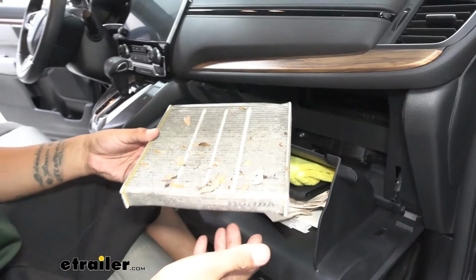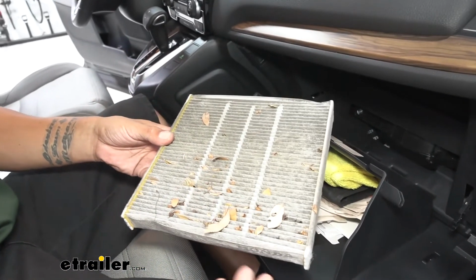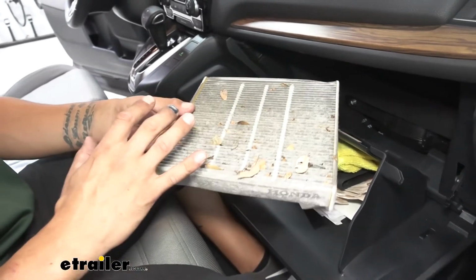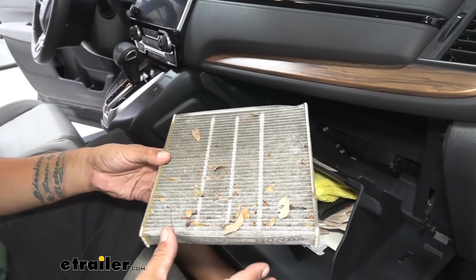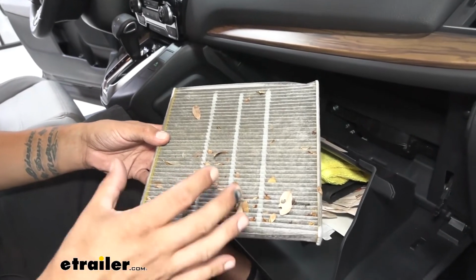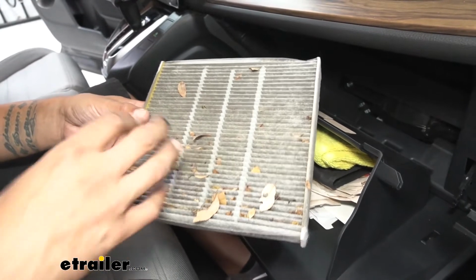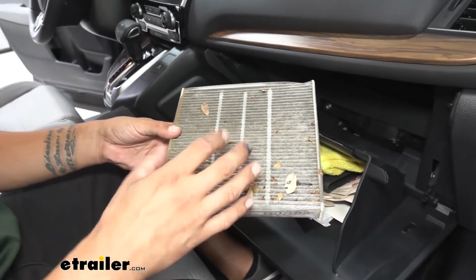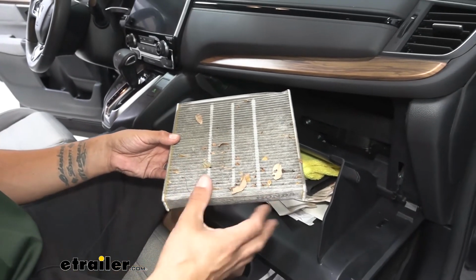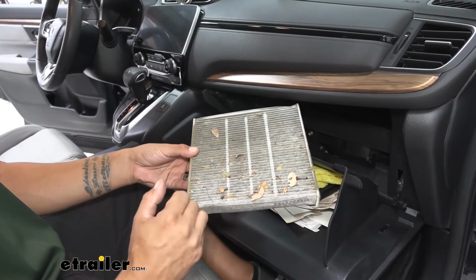Now, it's a pretty good thing that we checked it. Obviously, there's a lot of large debris. We don't even need to open up the pleats to see it, but it's also changing colors. This is definitely time to change this filter. Because what ends up happening is this is going to reduce the amount of airflow because there's large pieces and the filter's getting clogged, which ends up putting a lot of restriction on your AC and your heating system, which eventually can cause a lot of problems down the road. So it's a good thing we're checking this.